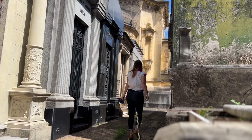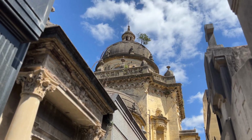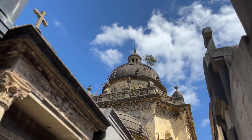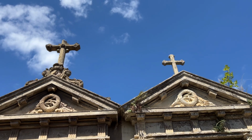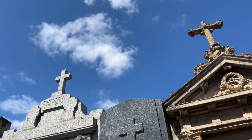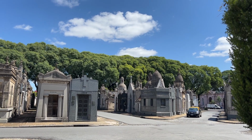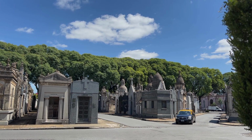This cemetery actually began when Buenos Aires had a yellow fever outbreak, and the Recoleta Cemetery was not allowing people with yellow fever to be buried there, so the Chacarita Cemetery was opened by students to basically house those who had died of yellow fever. The Chacarita Cemetery is actually the biggest cemetery in all of Argentina.